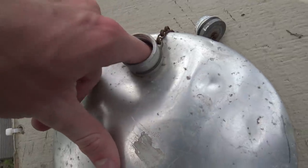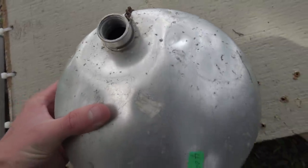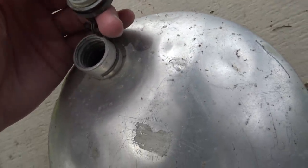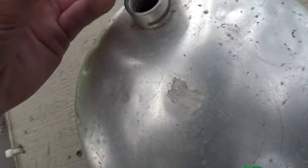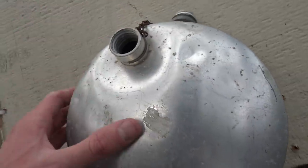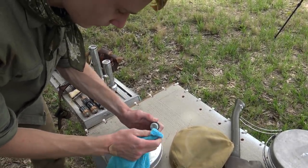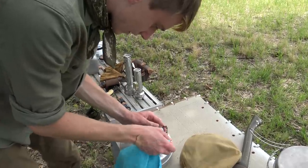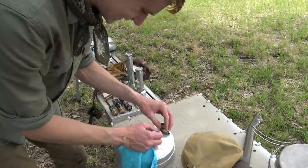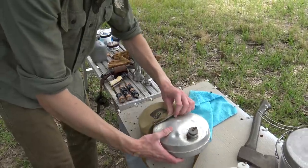I can't feel or smell any aluminum corrosion, so this thing is pretty much good to go, which is great. The cap just has a little bit of aluminum corrosion. We're going to have to clean that off, but it's not too bad. We can just rub it off with our fingers. I don't want to use any steel brushes because it's going to scrape off the aluminum. Should be fine now. Just going to put this in there.